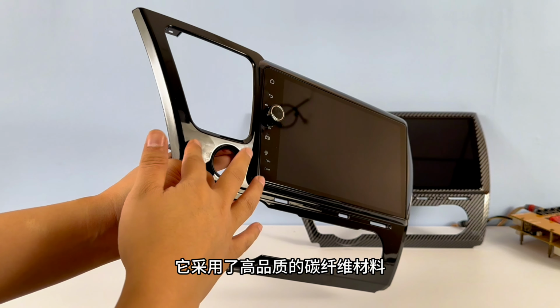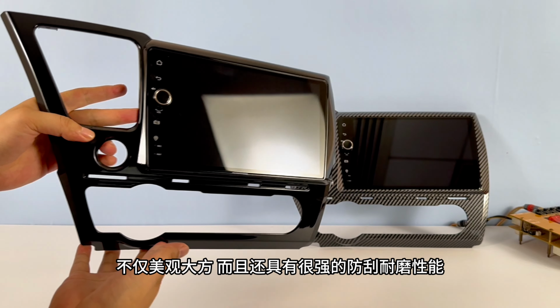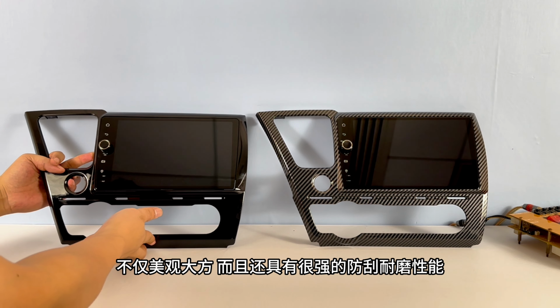It is made of high-quality carbon fiber material. After careful design and process treatment, the surface of the panel shows a delicate texture. Not only beautiful and elegant, but it also has strong scratch and wear resistance.